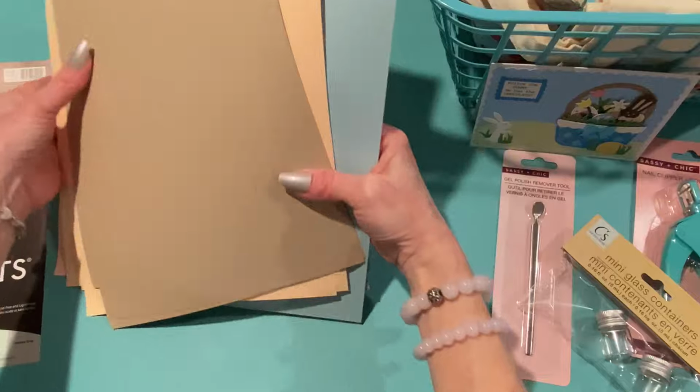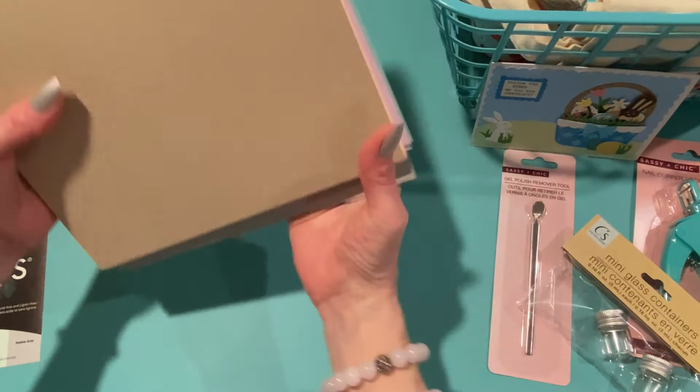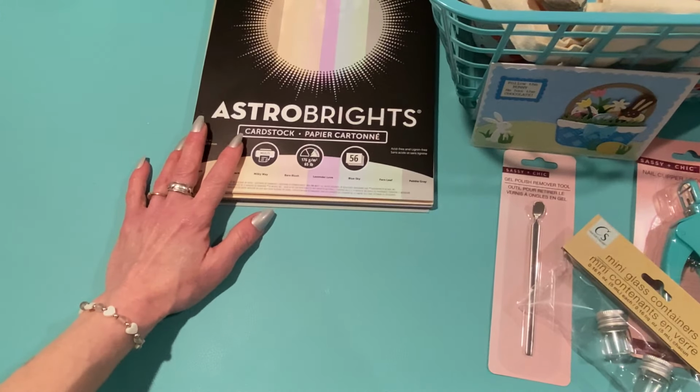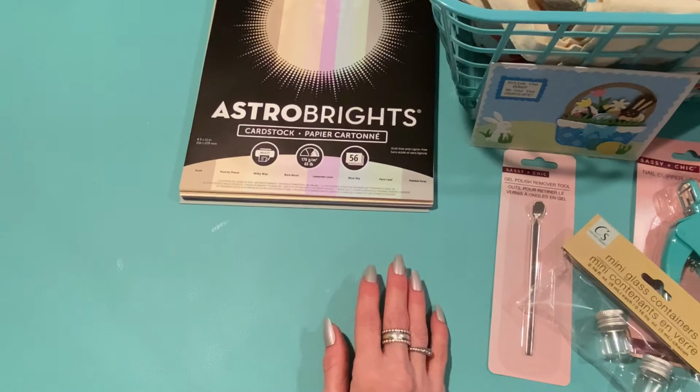So yeah, it was $6.99 for all of these papers, which I don't think is a bad deal at all, especially for paper this quality that you can print on. And I just love die cutting with Astro Bright paper. So again, that was from Target. Okay, and that's all I got from Target, crafty wise.